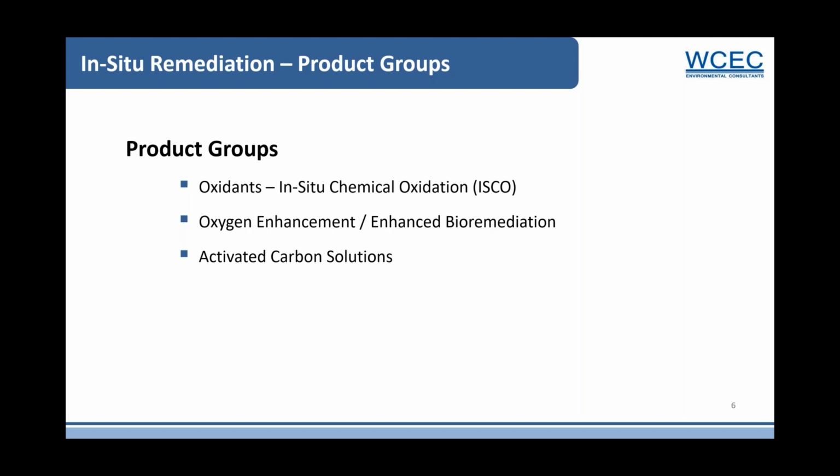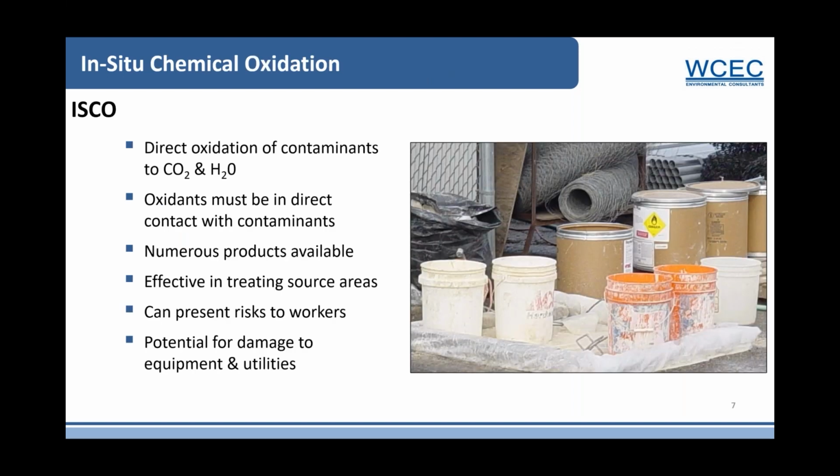So briefly, ISCO is direct oxidation of contaminants with reaction endpoints of carbon dioxide and water. Direct contact with the contaminant is key with ISCO. Multiple applications are commonly required if you're treating a source area with ISCO. A couple of the downsides of ISCO: it can be unpleasant to work with in shallow applications. There is a risk to workers, they have to wear the proper PPE, and it can damage equipment and utilities. Now the upside is that ISCO is one of the injectables that really is appropriate for treating a source area.